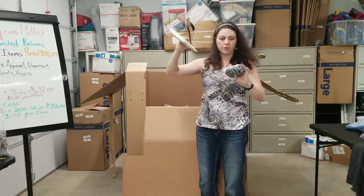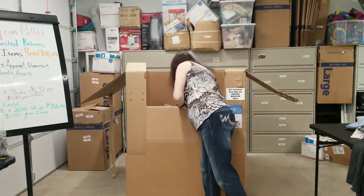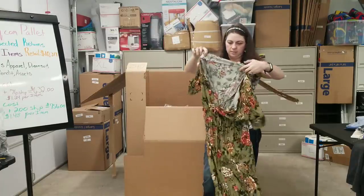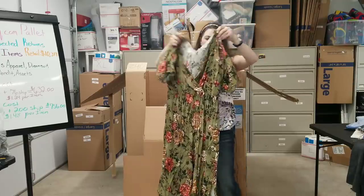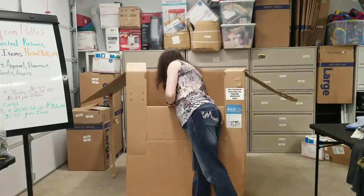All right, some hose and some socks. Let's put these over here. Let's see what this is. A dress? No, a romper. It's got pants in it. I think that's what you call them. Rompers, right? Correct me if I'm wrong.